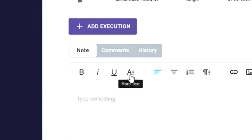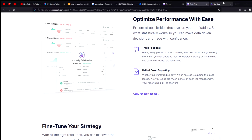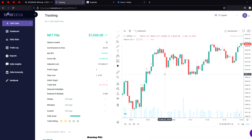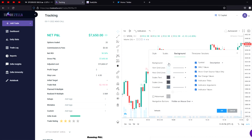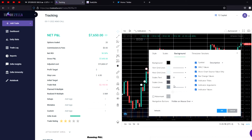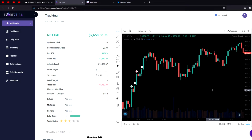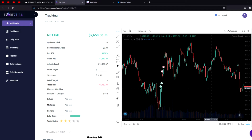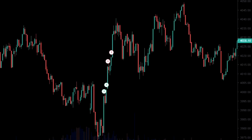Then if you head over to the bottom, you could even have some notes on the trade, so dynamic charts. They actually do provide a chart here with your execution, so you can view your executions. You can also customize this. I don't necessarily like the white. Can change the color here just like you would on TradingView. So yeah, that looks much better there. So you can customize the background and all that good stuff and make it look a lot better, or whatever your preferences are, and you can see your executions on there.